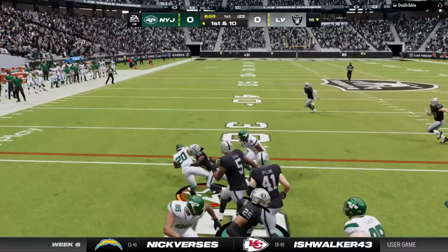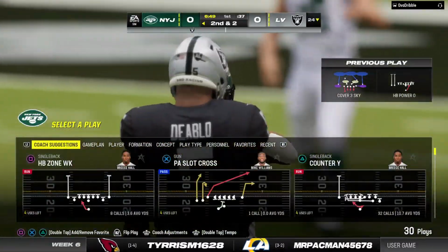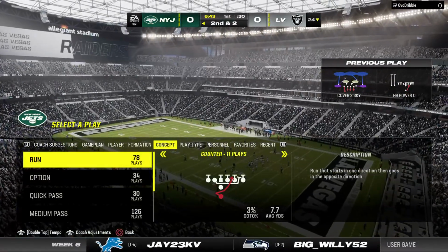They'll start on the ground. Hall. And the result here, a pickup of 8. Leaves them with 2 to go on second down. He was solid last week, over 100 yards in their victory on the ground. They want to get that going again.